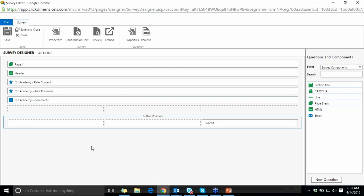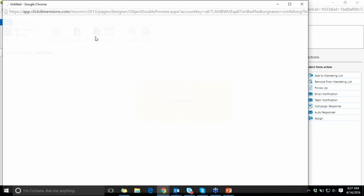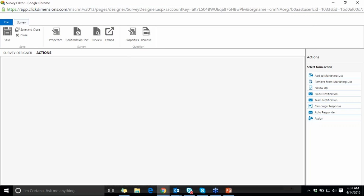We also have skip logic. So depending on how they answer question 1, it can jump them to question 3, question 6, whatever it might be, as well as you have a variety of actions similar to forms. So if we preview this, again, it's going to be on a white background at the moment, but you can see a star rating, open response, as well as the embed button.